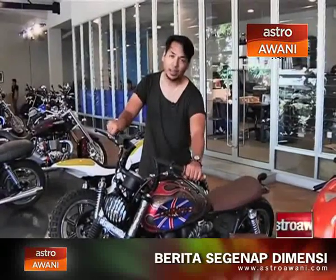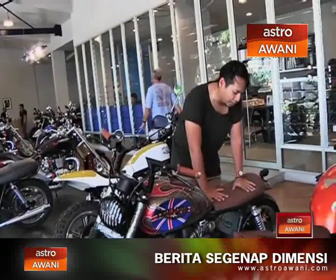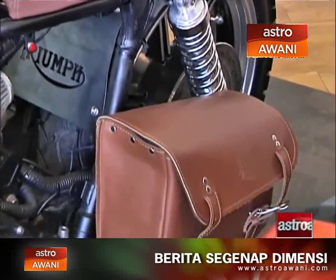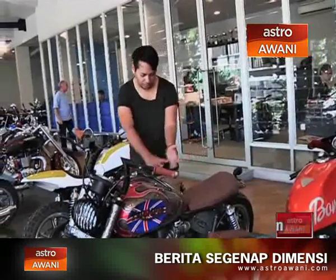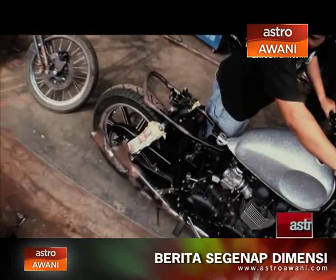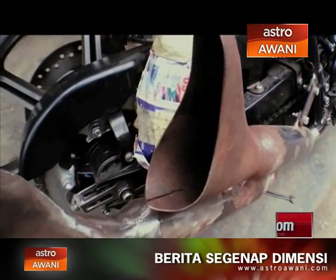And these handlebars are just completely different from anything you've seen on the Triumph. Then he's gone ahead with this custom leather seat and saddlebag. Now, if you're thinking, hold on a second, if the saddlebag's over there, where's the exhaust? Everything has been redirected to come out over here with the fin finishing, reminiscent of the era of the 60s, and it looks pretty darn cool.